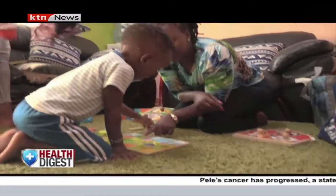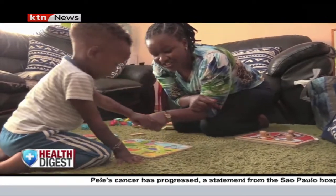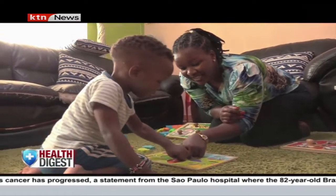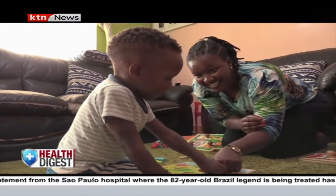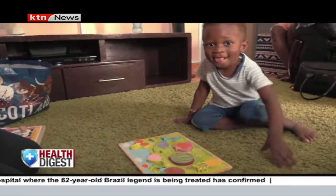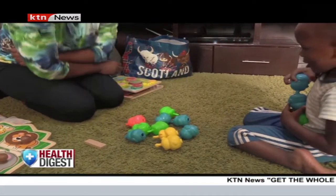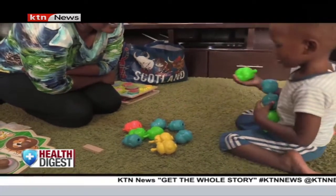Apple. Where's the apple? This is peach. To the ordinary person, this may pass for any other playtime for a child his age. However, for 2-year-old baby Imani, such sessions are critical for his development. Yay! Imani was diagnosed with autism, a lifelong developmental disorder that impacts the way he communicates and how he sees the world around him.